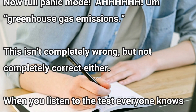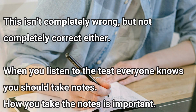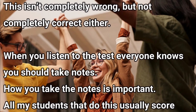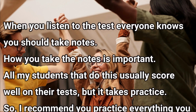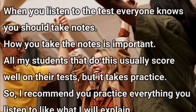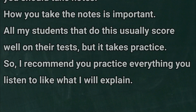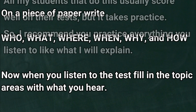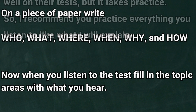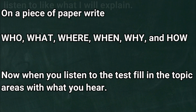When you listen to the test, everyone knows you should take notes. How you take notes is important. All my students that do this usually score well on their tests, but it takes practice. So, I recommend you practice everything you listen to, like what I will explain. On a piece of paper, write who, what, where, when, why, and how.